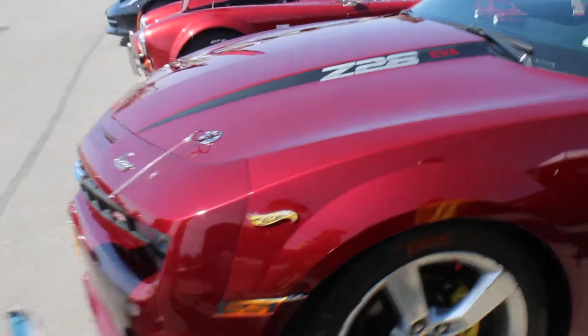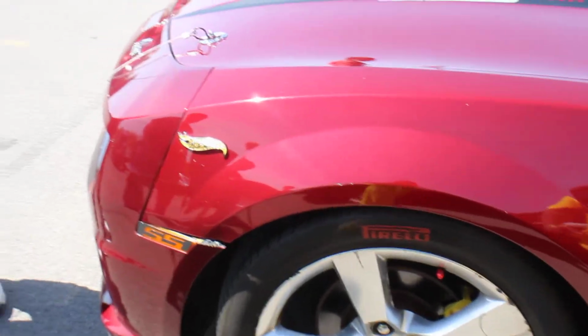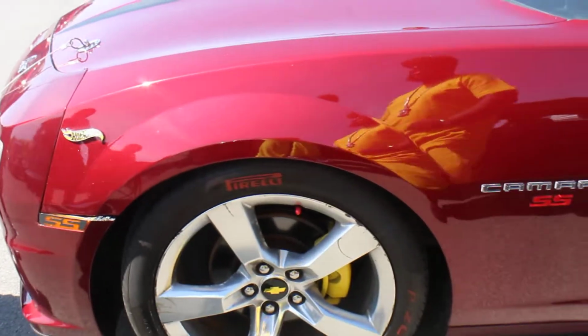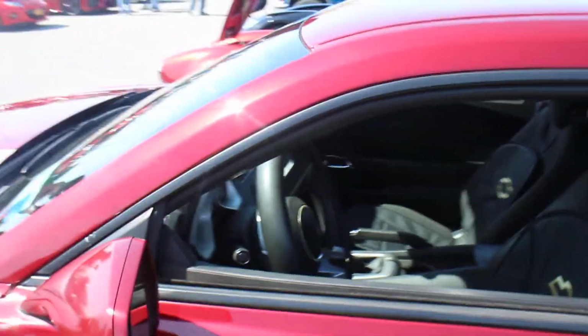We got the Pirelli tires. Come on, got the big brakes. Let us hear that joint crank up. That's loud. That guy's back there. You don't want to blow.